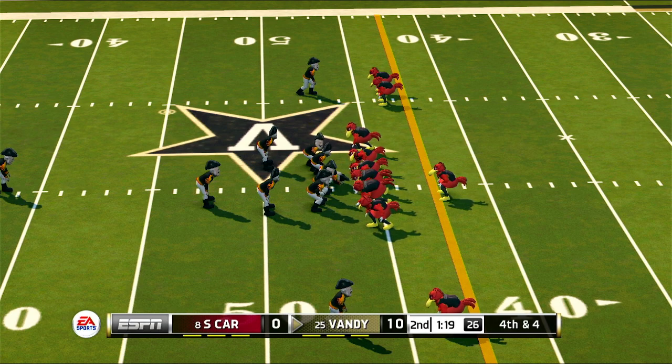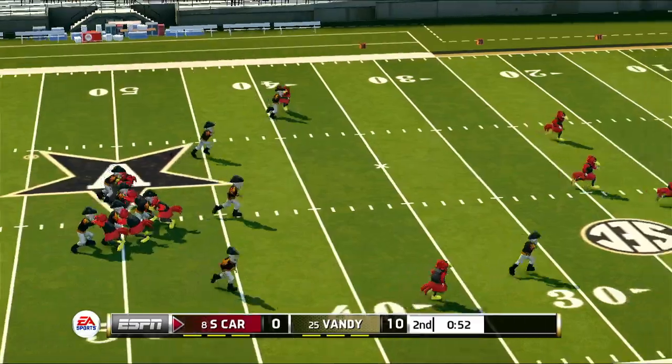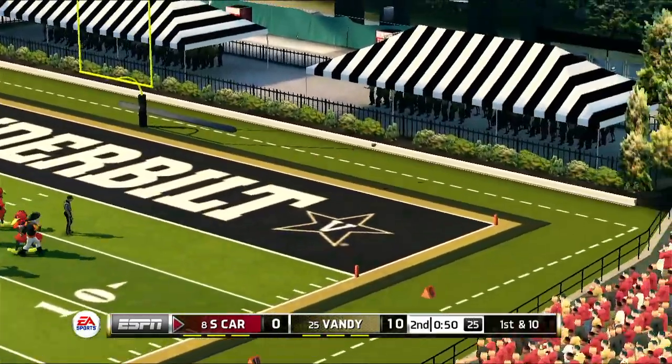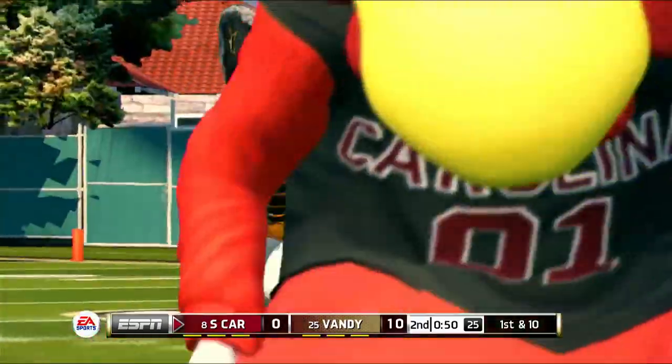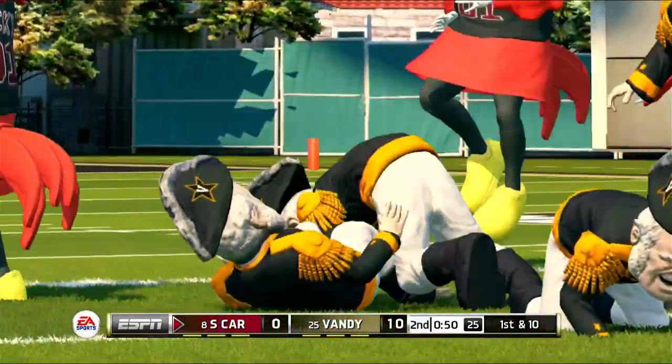Right now, he wants to get this kick away and change field position. Punts it away, and it's a great kick. So this one goes into the end zone, and that'll be a touchback. Both defenses really played well so far, Herbie. Well, up to this point, both defenses have dominated this football game. We'll see if they can hold on to that mentality the rest of the way.